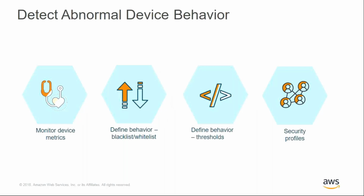Customers define the expected behaviors or rules associated with these metrics and receive an alert if their devices violate the defined behavior. Customers can define expected behavior or rules for these security metrics either in the IoT management console or using our APIs. Customers can define two different kinds of behavior rules. The first is a blacklist or whitelist behavior. For example, a port number or an IP address that they would like to blacklist or whitelist.